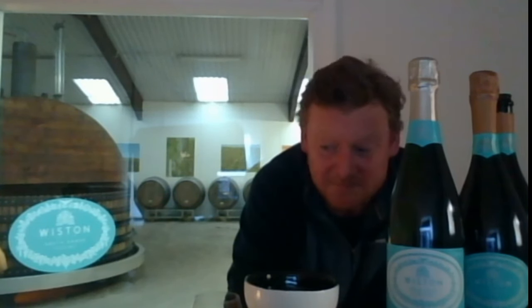Following on from that, bottling is generally a pretty hair-raising experience, because we tend to bottle a lot of wines in a very short period of time, and you've got to have all your ducks in a row. That can be a little bit stressful, but it's a wonderful feeling when you get it all done.